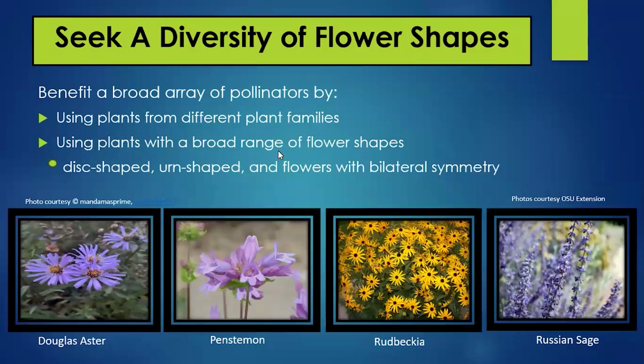You know, pollinators are in heavy competition for nectar and pollen resources, and flowers have adapted their shapes to meet the specific behaviors and body characteristics of a restricted group of pollinators. For example, different bee species are attracted to flowers with a specific shape. A bee with a long tongue and a large body can be found visiting a complex flower, vetches, clovers. But the short-tongued bees prefer easily accessible composite flowers, several flowers, single flowers, on a multiple bush, such as the sunflower, or as pictured here, Douglas aster, penstemon, which is more of a tubular-shaped flower, Rudbeckia, and Russian sage.